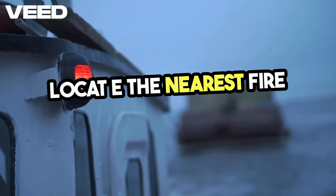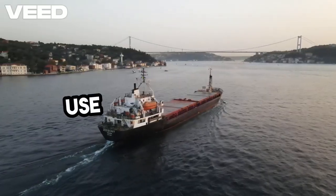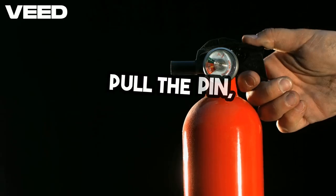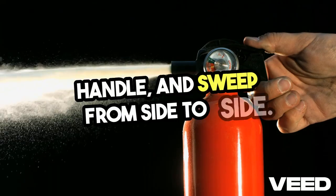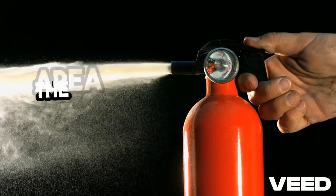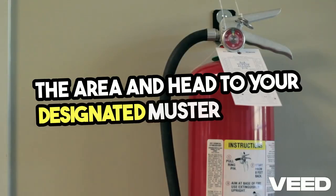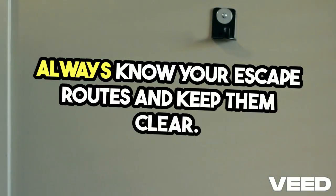Locate the nearest fire extinguisher. These are usually marked and easy to find. Use the PASS method. Pull the pin, aim low, squeeze the handle, and sweep from side to side. If the fire is too large to handle, evacuate the area and head to your designated muster station. Always know your escape routes and keep them clear.